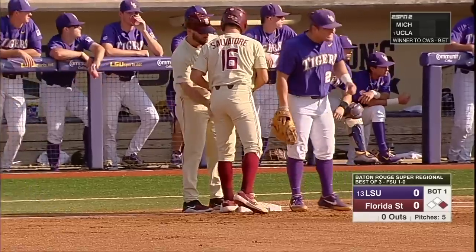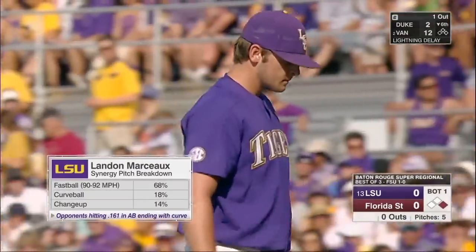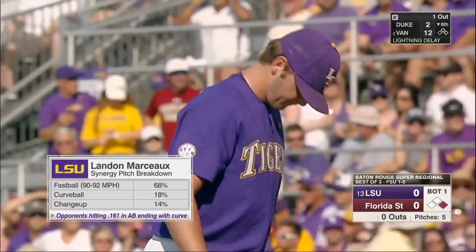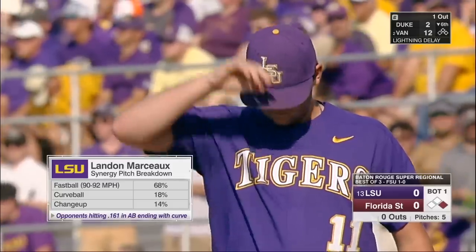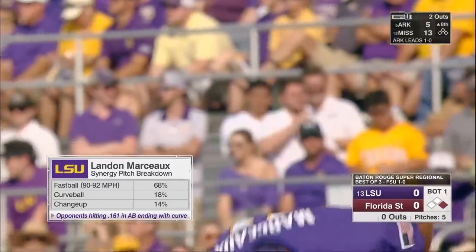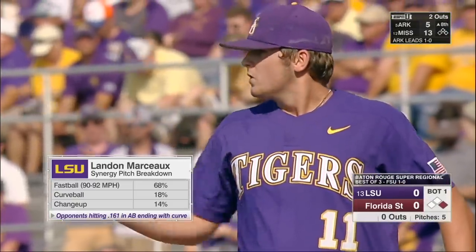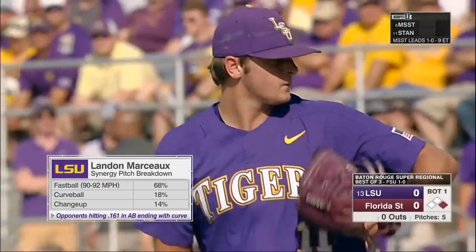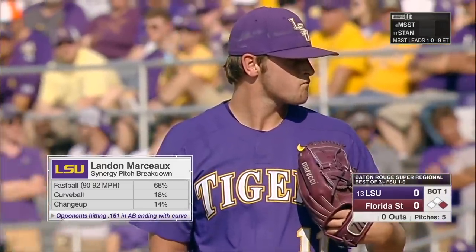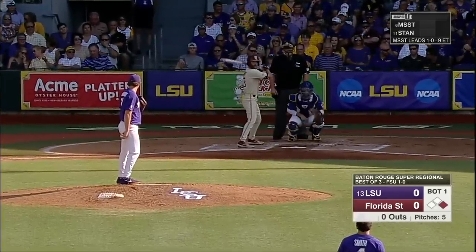And now Marceau's synergy numbers. It's a mix of stuff for the freshman. He's going to throw a lot of fastballs. We've seen it as high as 93 already today. He'll pitch 88 to 92, right in that range, and about 70%. The curveball and the changeup. I think you'll see more changeups today from Marceau as well. At one point in Florida State's lineup, they show 4 out of 5 left-handers, 5 total in this lineup. That changeup will need to be there today. And that point in the lineup starts right now with the lefty Reese Albert.